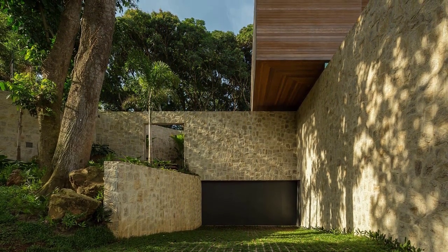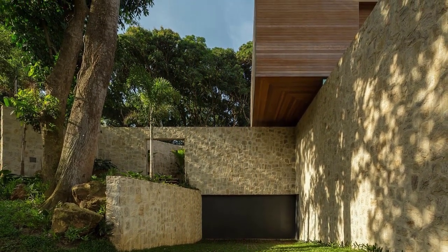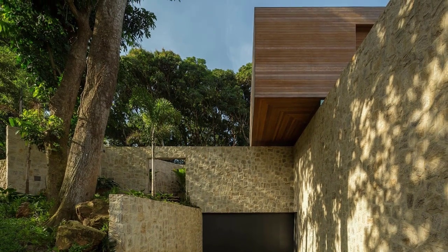The challenge for the architects was to maximize sightlines towards the ocean, as the original plot provided no direct views of the sea.